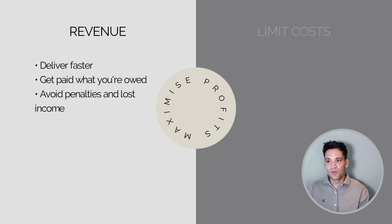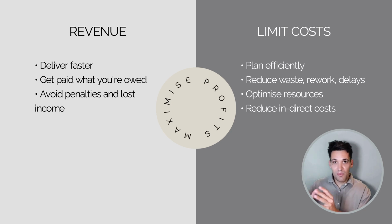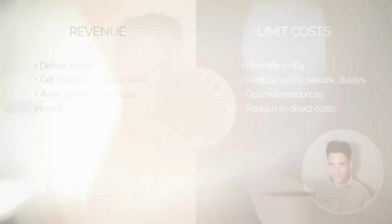It's also going to help you to limit your costs. It's going to help you to plan more efficiently, reduce waste, come up with the optimal methodology, optimize your resources, but also reduce your indirect costs. So if you finish the project faster, you're going to be paying less staff salaries, hire of equipment, hire of temporary office buildings. So you can see on both sides, the revenue and the cost side, scheduling has a range of benefits. So now we understand why we should schedule.